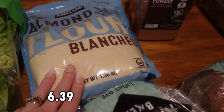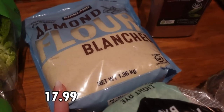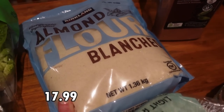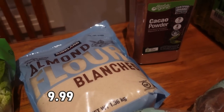Costco is just the best for whole foods. They have such great value on whole foods like chia seeds and nuts and that type of thing. Because I'm doing so much whole food baking at the moment, I needed my almond meal, blanched almond meal, and also some cacao powder. So I was happy to get those two things today.